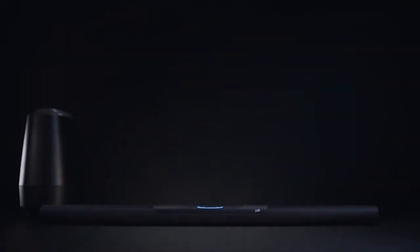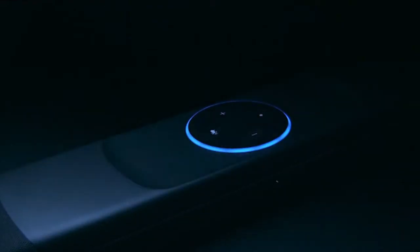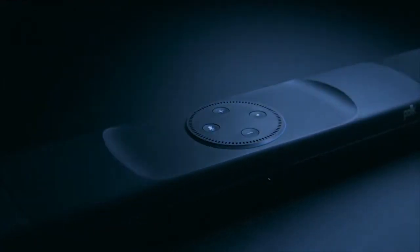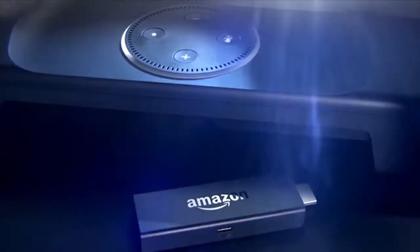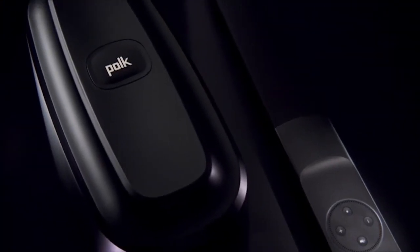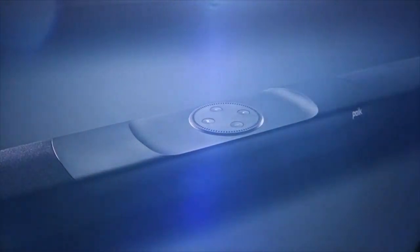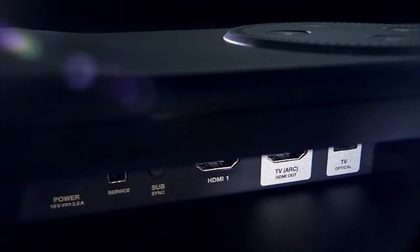Introducing the Polk Command Bar. The soundbar with Alexa built in. Seamless Alexa integration, Fire TV and Audible compatible. Built-in far-field microphones to control soundbar and smart home functions. All with your voice. Performance tuned like only we know how. With surround sound decoding for an immersive home theater experience.